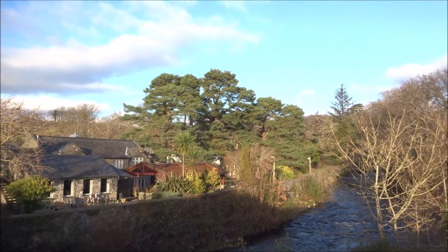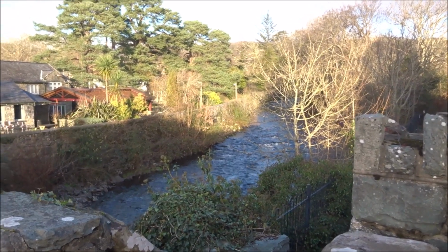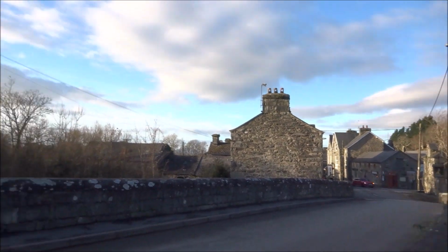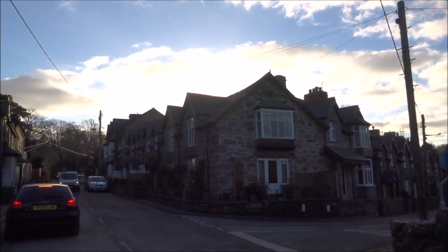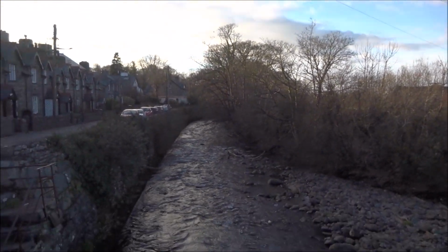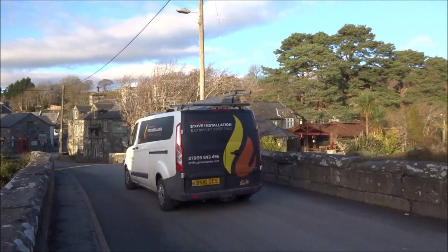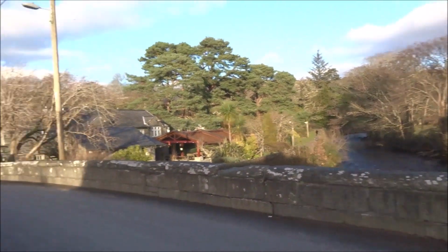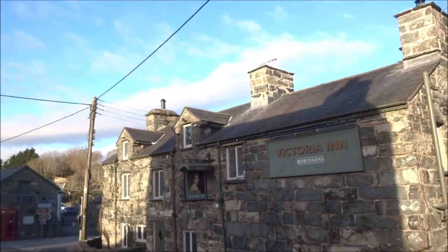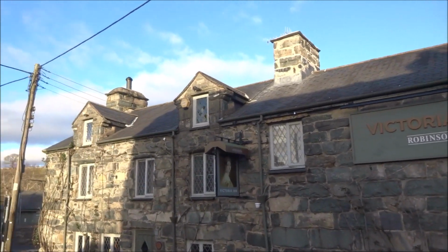The back garden of the Victoria pub. It's right on the Artro River. Very pleasant spot. Now, they were thinking of putting a bypass for this village, but that's come to nothing, I'm afraid. So you've got to kind of dodge in and out. For the vast numbers of visitors that come up here in the summer months, that's a very popular pub, the Victoria Inn.